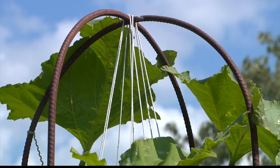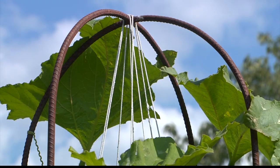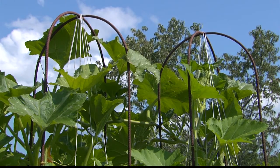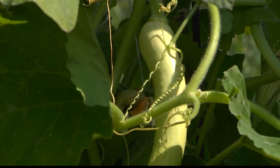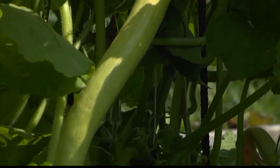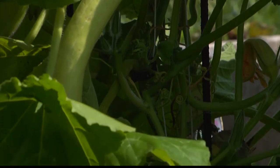That's a great idea. And another idea I don't think we've seen before is it looks like squash growing up on a trellis. Yeah, I trellis that squash. It's an Italian squash. It has a really long neck and a big bulb on the bottom. And the nice thing about that is that you can slice the neck. There's no seeds inside. Wow.